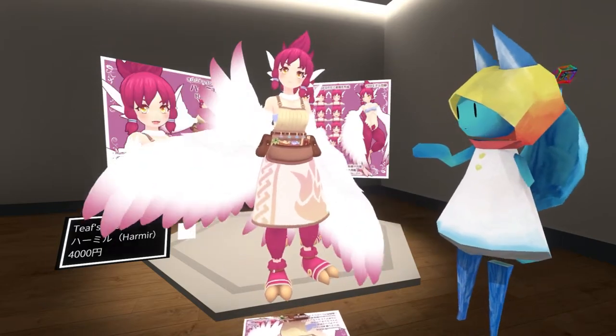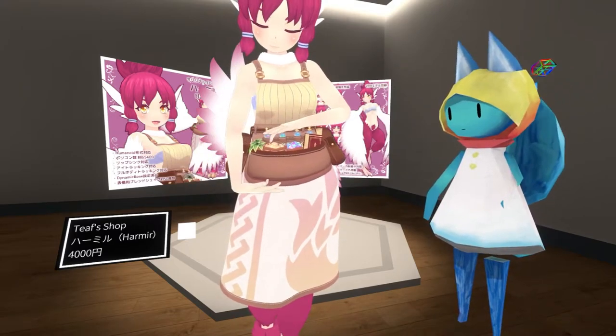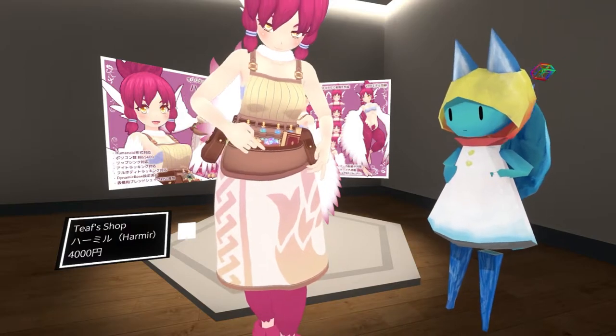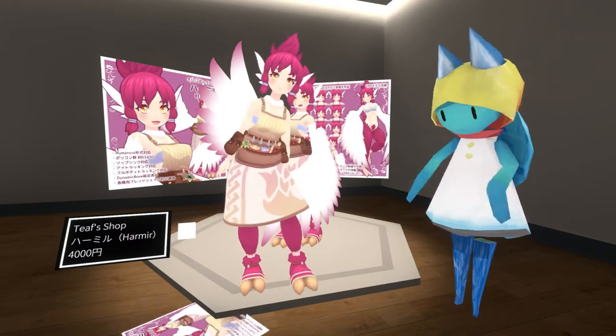The second thing I really like about this avatar is the apron. It's so detailed, and I think it's worth the price just for the apron. So this is basically my second pick.